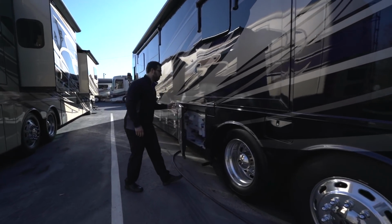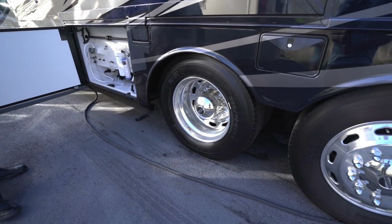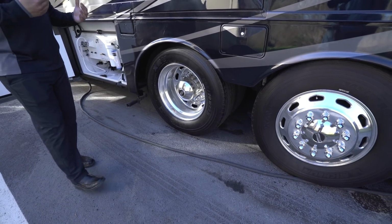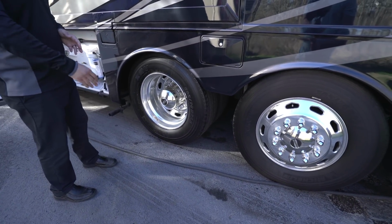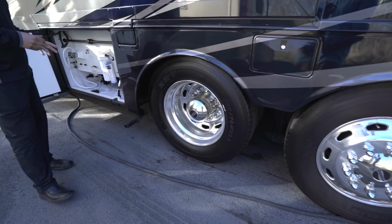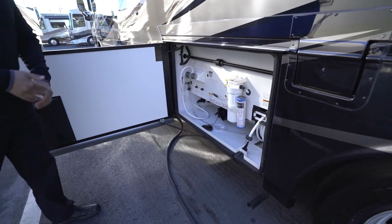Coming down a little further, real quick, one of the things I do want to mention, you can see here, this one has the tag axle. It is a steerable tag. Up front, we have a 55-degree wheel cut on the front axle. You have an additional 12-degree wheel cut here on the rear axle. So, it definitely helps you get in some of those tighter spots.